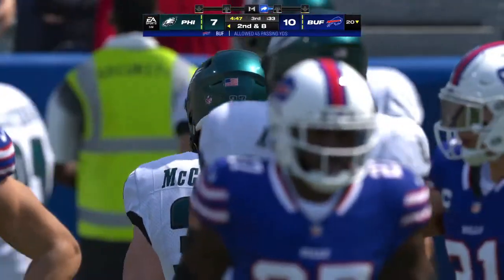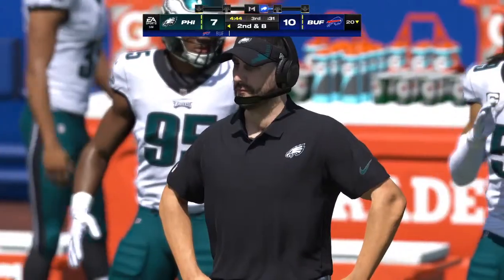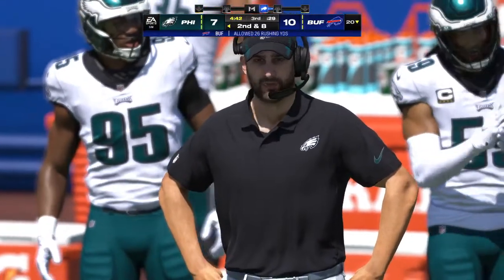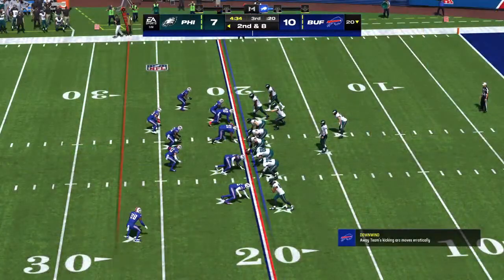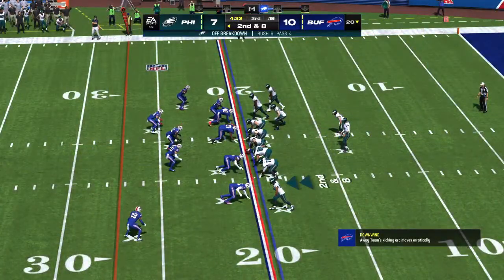Now, they got some time. The running game struggled in the first half. Opposition knows how to focus on defending the pass here. They've got to re-energize that ground game and maybe open things up for a comeback here in this half. Here's a 2nd and 8.